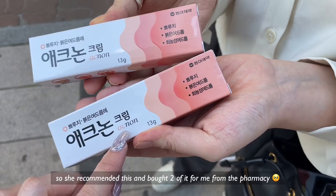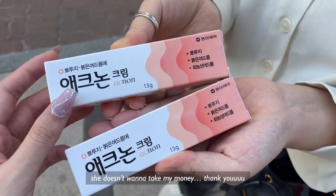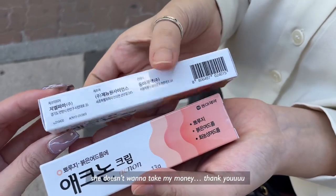So she recommended this, and then she bought two for me. She doesn't want to take my money.